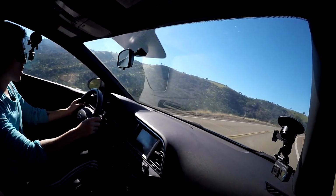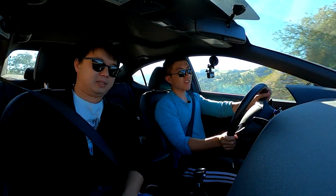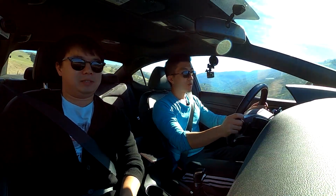Well, I'll tell you what, the 300 wheel horsepower feels good. On the straights, it feels good. What if we're not at 300 horsepower? It feels a little bit less than that, honestly. More like 250-ish, maybe? Around 270. We have two people. With two people, it actually feels a lot slower.